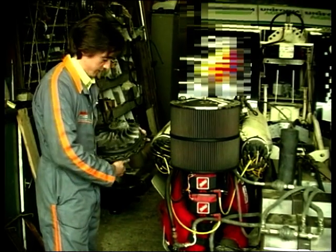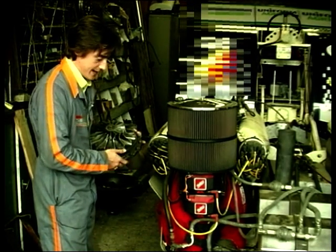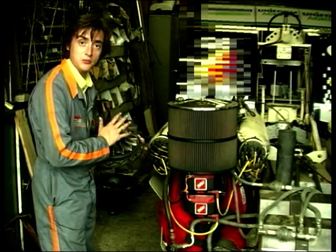This is a supercharger fan. It rotates at up to 40,000 RPM. There's another one bolted into the engine in there, and hence the blanket, because if one of these things shatters, something's got to be there to keep all the bits in place.